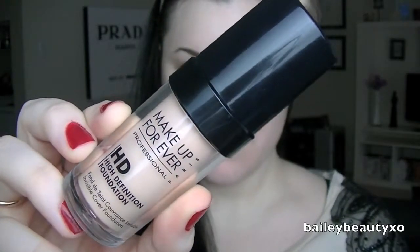For a base, I apply my Mirabella primer. For foundation, I use the Makeup Forever HD foundation. I am in the shade 110. I applied that all over my face and blended it in with a Beauty Blender.